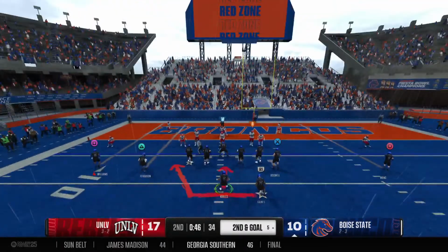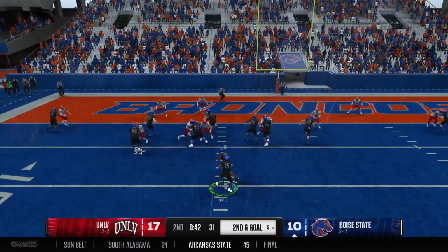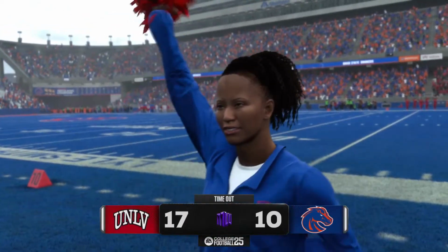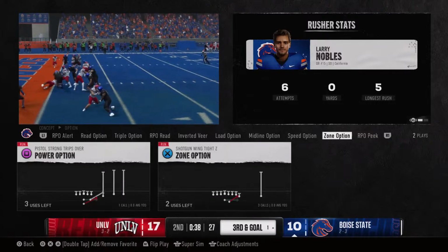This defense obviously came into this game prepared for the quarterback run. Linebackers, DBs, they're keying on him and just waiting for him to pull that football, and you saw their ability to get hats to the ball quickly. We got a timeout here late in the first half, and they'll try to get more points on the board before the break.